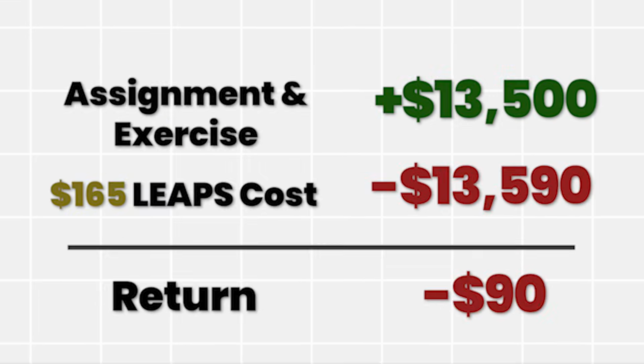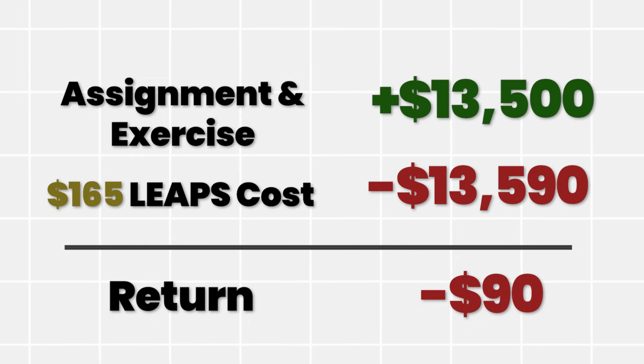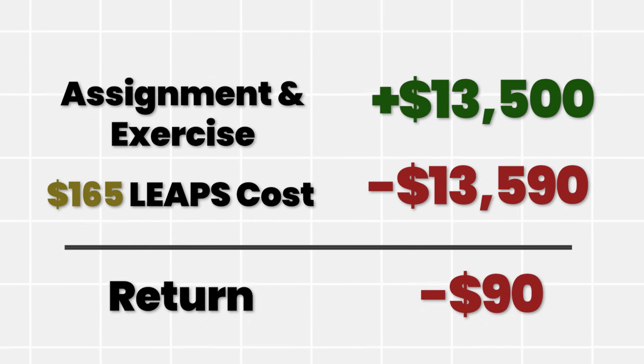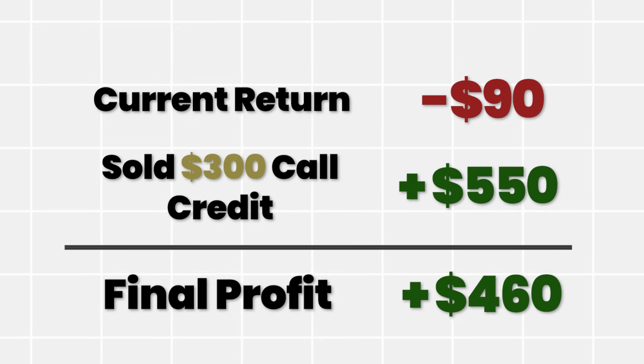Then you subtract the $13,590 that you spent to buy that call option. So you're down negative 90, but you made $550 on the one call option. So essentially you made $460 on this one transaction. So again, that's a little bit complicated, and that is one of the risks that we'll talk a little bit more about with the poor man's covered call.